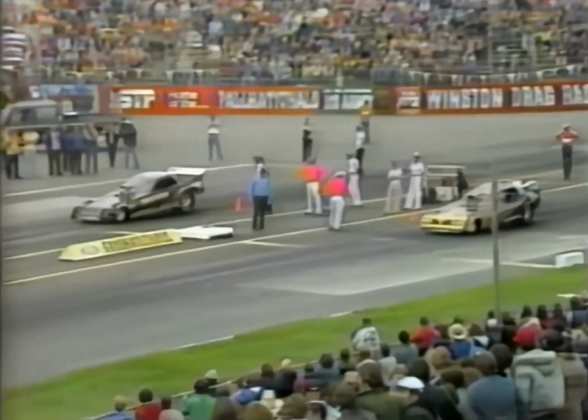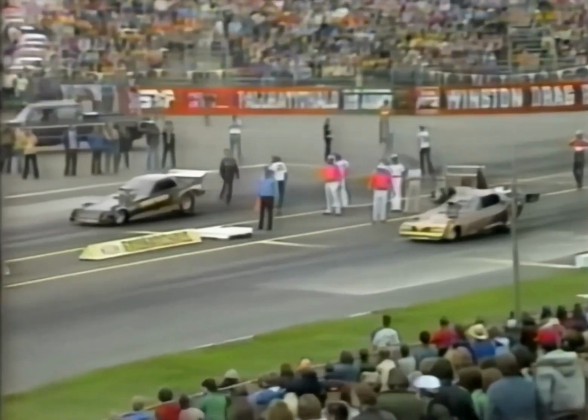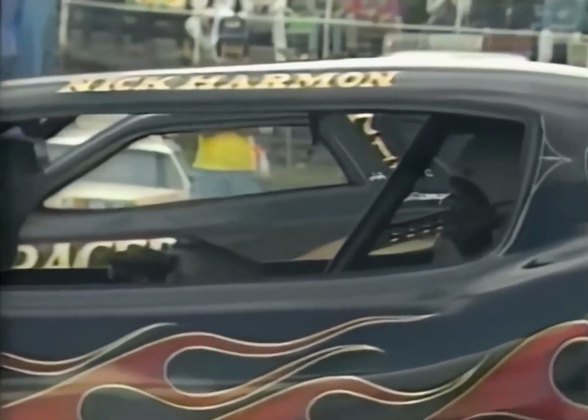Nitro Nick, as he calls himself, Nick Harmon, in the near lane. Double A Dale Armstrong, as the fans have nicknamed him, in the far lane. Fall Nationals competition, second round of funny car racing. The fans are holding their breath here for Nick Harmon. They've seen him race many times, but never do very well, and they are off.